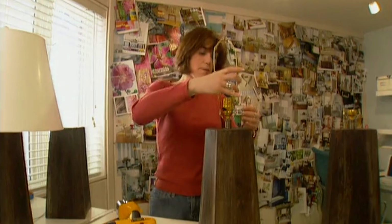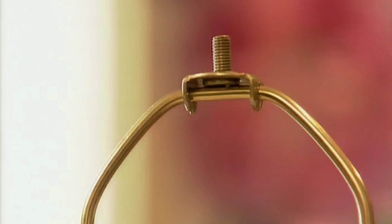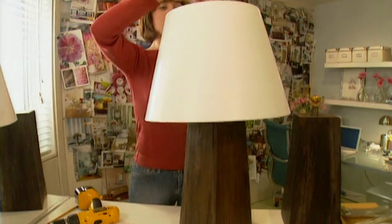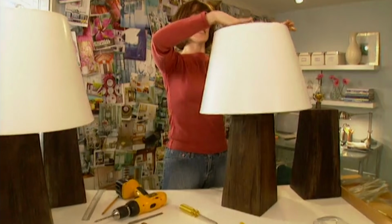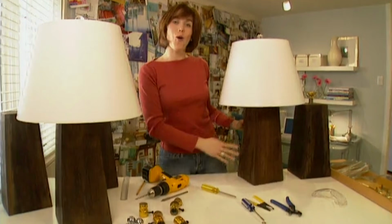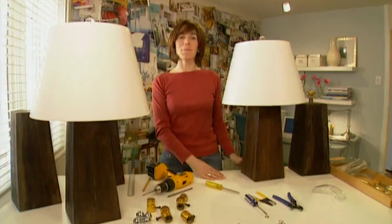Next thing I want to do is attach my harp assembly and then add the shade and a decorative finial to hold it all in place. It's easy. It takes about 10 minutes and you will have your own custom-made lamps with a modern twist.